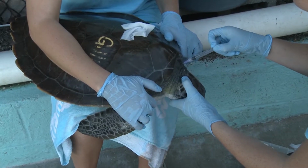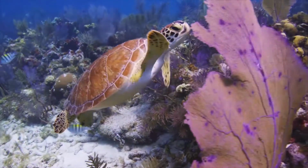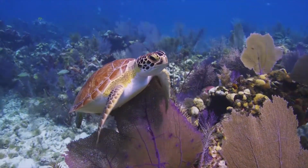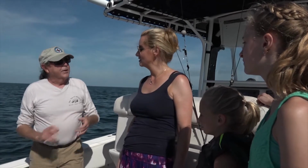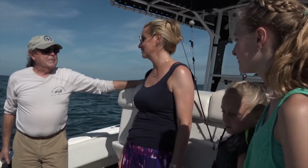Thanks to this hospital, more and more turtles will be saved, treated, and then released back to their home. Hopefully he'll be out here for another 100 years. Probably over 100. Wow. And the problem is the people that keep track, they only live to be 100. That's true. It's a great thing you're doing. Really. Thank you.